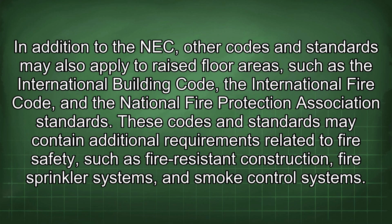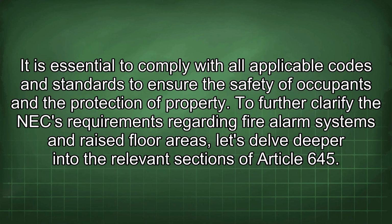In addition to the NEC, other codes and standards may also apply to raised floor areas, such as the International Building Code, the International Fire Code, and the National Fire Protection Association standards. These codes and standards may contain additional requirements related to fire safety, such as fire-resistant construction, fire sprinkler systems, and smoke control systems. It is essential to comply with all applicable codes and standards to ensure the safety of occupants and the protection of property.